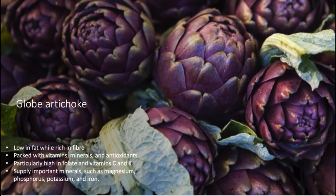Artichokes are also a good choice as a purple food. They again contain the important antioxidants and are high in a large number of vitamins, minerals, importantly folate, and fibre. Artichokes work well as part of a mezze plate that we talked about last week, especially when they're roasted.